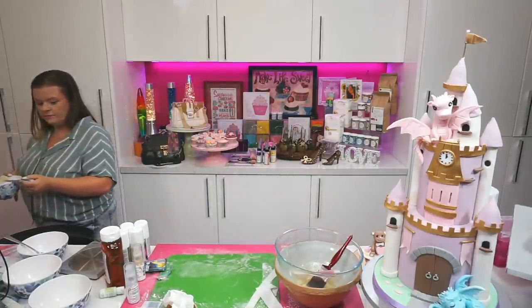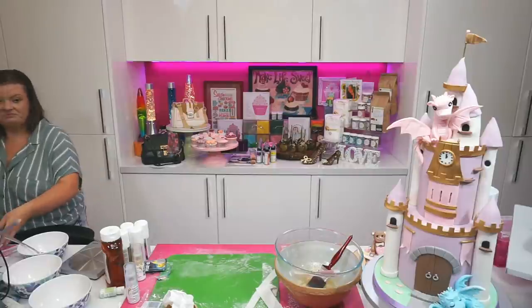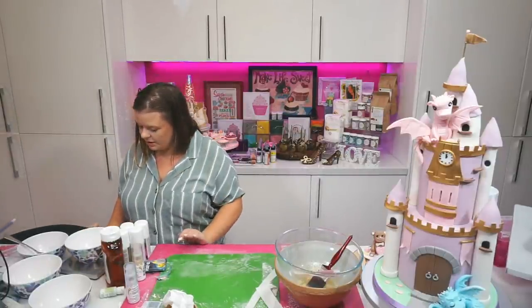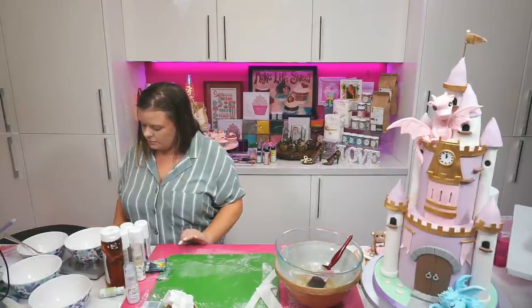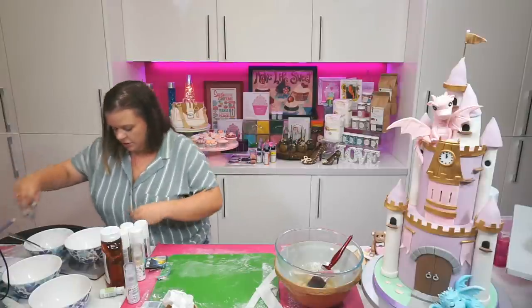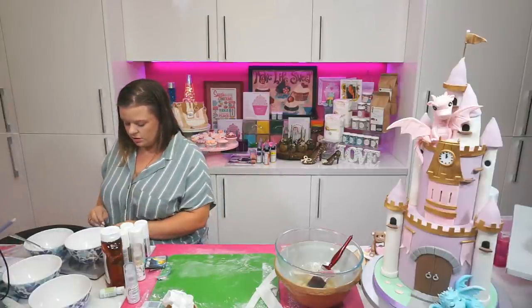Let's have a go. So we're just having a try with the veggie gel because we know so many of you ask. We're just going to swap bowls. So going to just weigh out some.